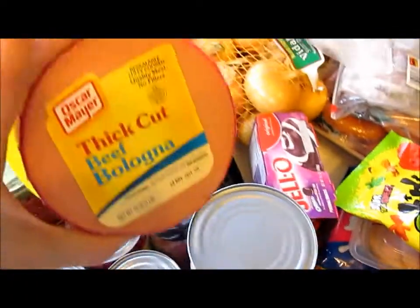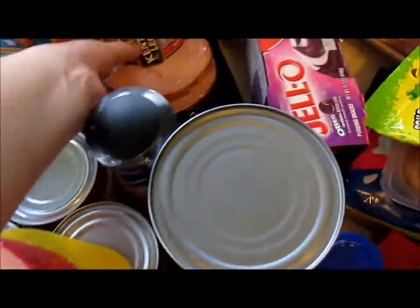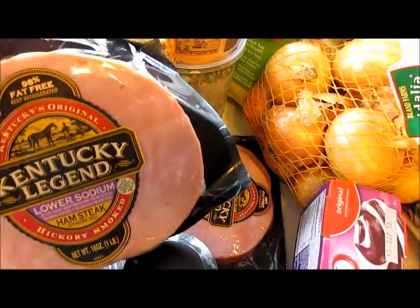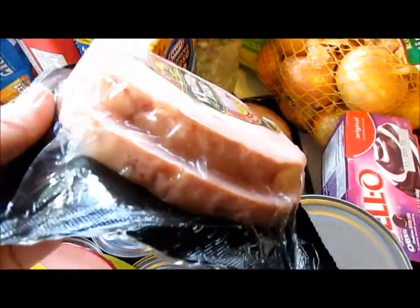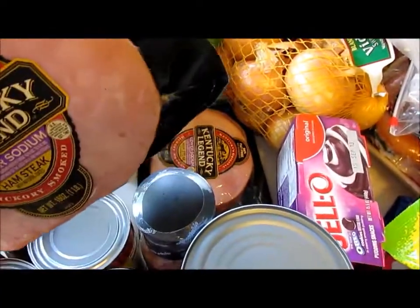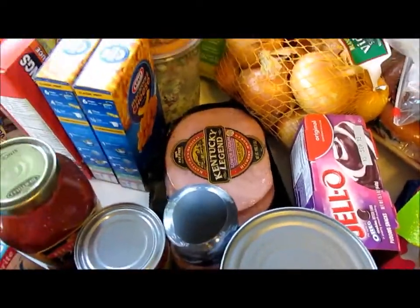Jackson did ask for bologna for his lunches also, so I got some of that. And I got 2 of these Kentucky Legend ham steaks, and I would have only gotten 1, but you know, there's 3 of us and there's only 2 in the package. And Jackson likes ham, so I did get 2, and one night we'll have that for dinner.